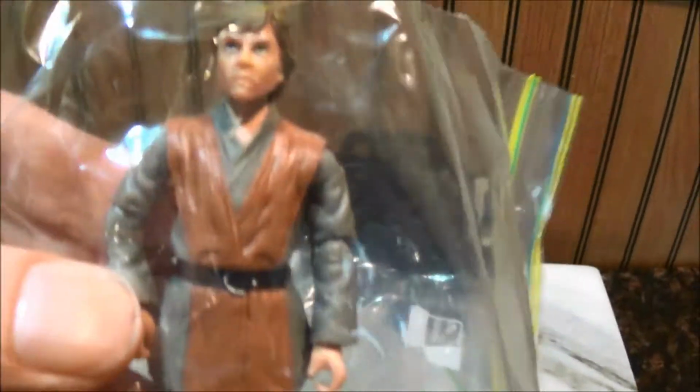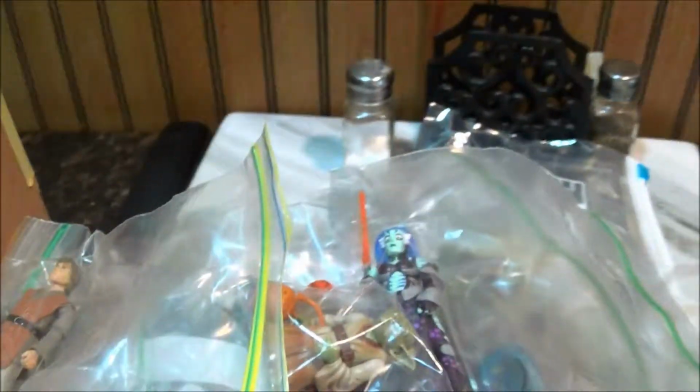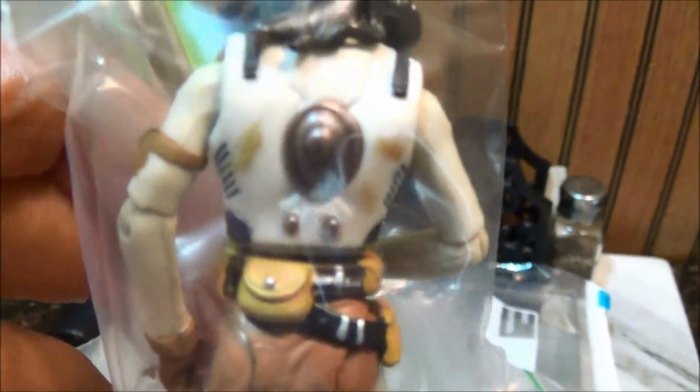Yoda with real hair. An old bucket. Luminara with her waved-out robe. I forget which Luke this is. So many figures, it's so hard to remember, especially some of these things I bought years ago. Barriss Offee again. I really like this figure. She's got such detail on her back. This is from the comic pack.